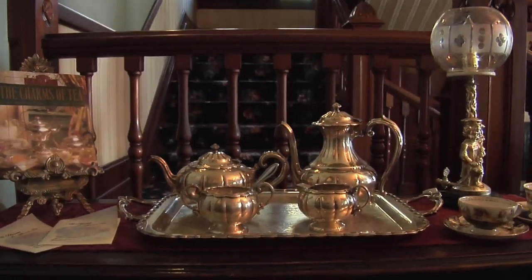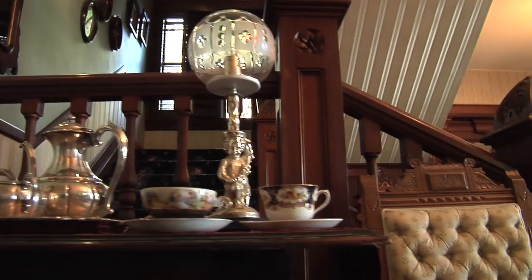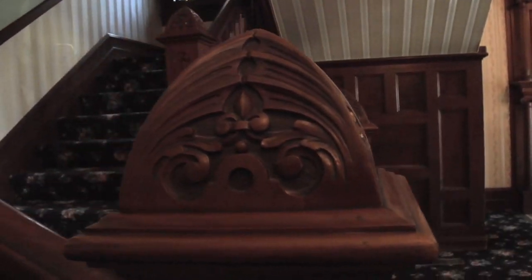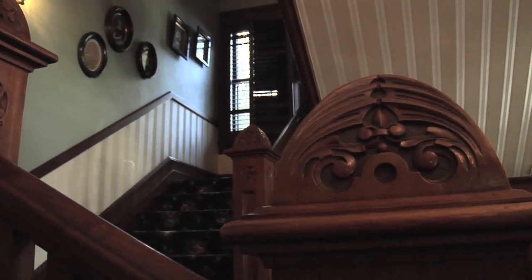So the staircase is all original. Actually, the house is entirely built of redwood, which is uncommon for Southern California. So the entire house, including the subfloor, the whole structure is redwood. Well, that's incredible. And what is this room called?